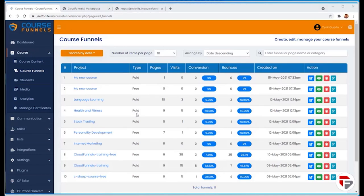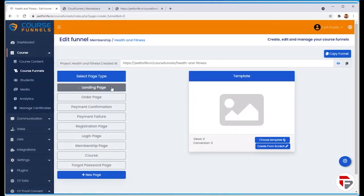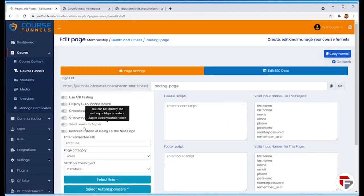Let me show you another amazing feature. So I'm going to edit one of my funnels, and here I've got my funnel pages and I've got my landing page. Click on the settings button here and you have some really advanced features like A/B testing, a facility to display the cookie notice, to clear the cache, to create an AMP page automatically. So CourseFunnels is actually the only funnel builder that supports AMP and auto-generates AMP pages.